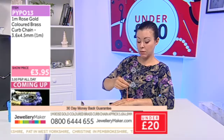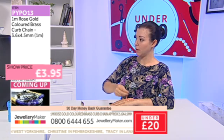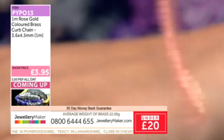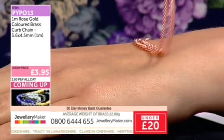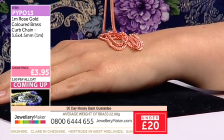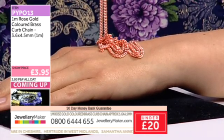My daughter's teething at the moment, so she's chewing everything. She would love this. It was my cheek this morning. Aww. She got overexcited and bit my cheek.